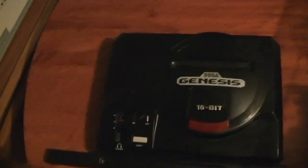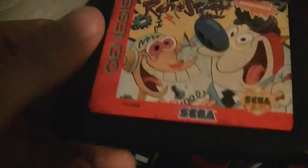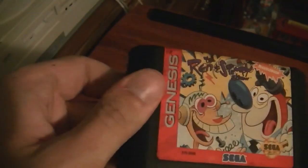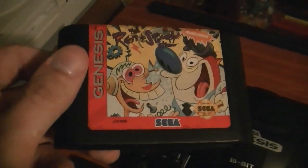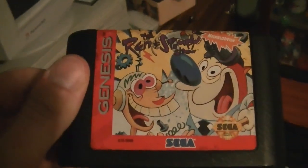I failed to mention one game I got recently, in fact as early as yesterday, Ren and Stimpy, Stimpy's Invention, which I just had to get because 90s Nickelodeon, and it's still a really fun and funny game. It's just, I get to level 2 and there's a part there that I can't get past, so I'll get it figured out one of these days. But anyway, let's go on to the Virtua Racing.